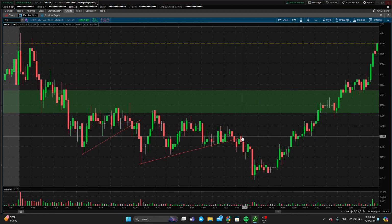So I entered on this candle here when we came up and retested. I wasn't going to put my stop here, but I wanted to give myself just a little bit more wiggle room, so I put it right in here. Just in case we wicked up and tested this area that we were rejecting off of earlier. I didn't want to get stopped out right before the move happened, so I decided to give myself half a point more and set it right in here.